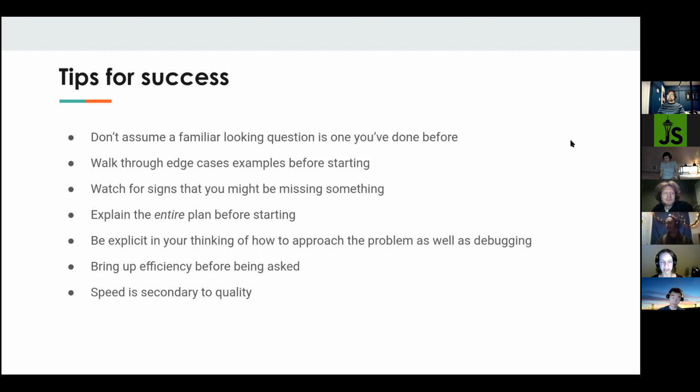So don't assume that a familiar looking question is one you've done before. I say this because it happens more than you think it does. Walk through edge cases, and not just to provide an input, but watching for signs that you might be missing something. So if you have a solution for half of the test cases, and then for each edge case after that you are adding special checks for that one edge case, and now you have like three extra if statements that weren't there before and won't solve all of the problems without each of those, you're probably doing something wrong, and there's a way you can redesign it to more cleanly solve the problem.